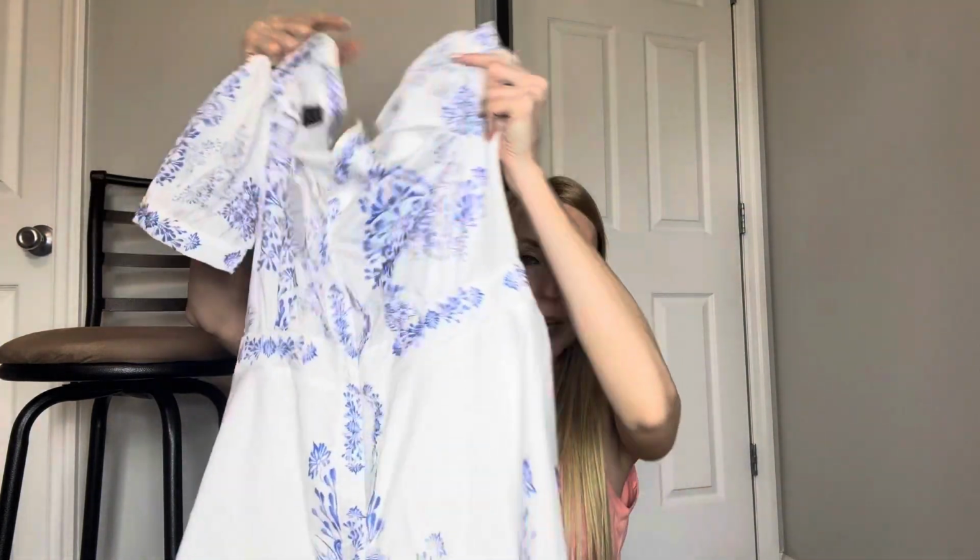I have two more to show you. I'll show you the dress. I really, really like this dress. I think it looks really, really classy. Really fun, feminine, even like great for vacation wear if you're going to like Greece or something, right?